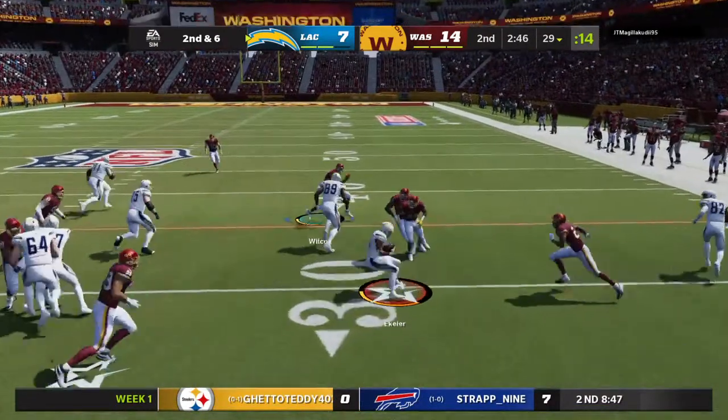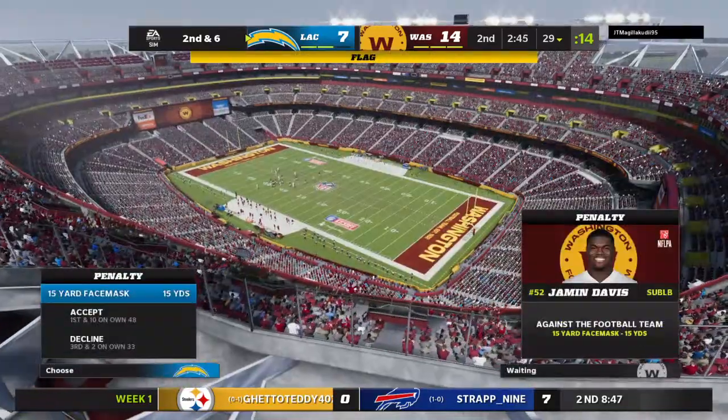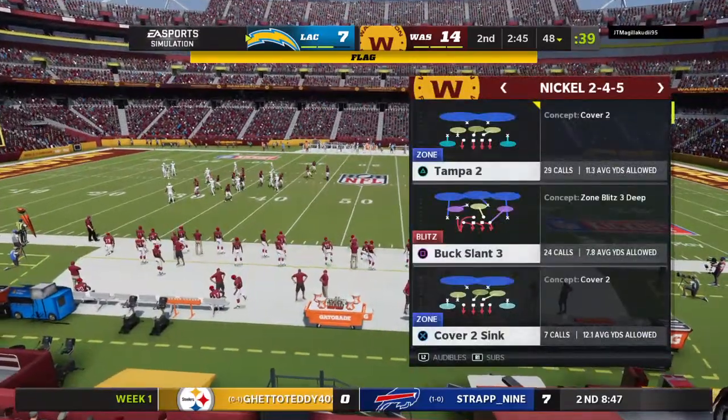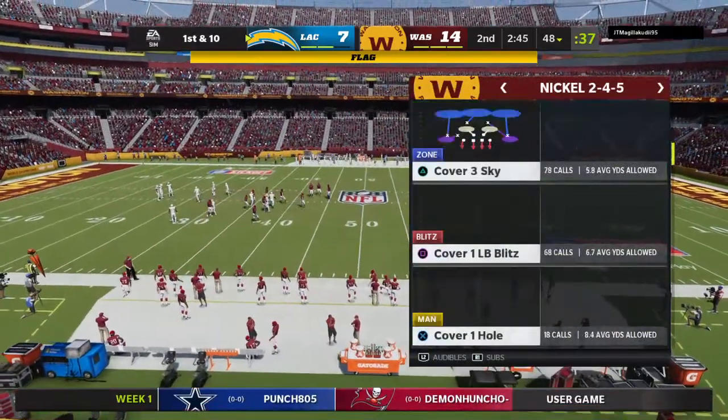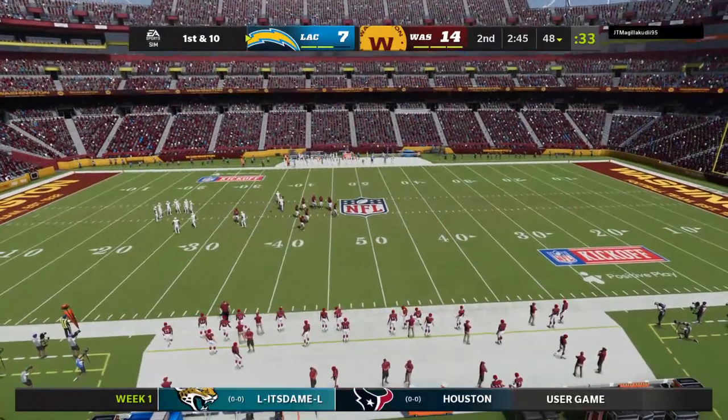Herbert will give this one to Ekeler. And he's going to be brought down by the face mask. Here come the flags. This is going to get him a first down. Well, you hate that defensively. They had him pretty well corralled, but the face mask, that obviously changes things.